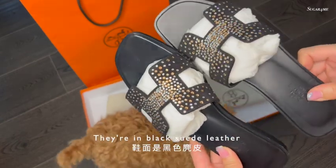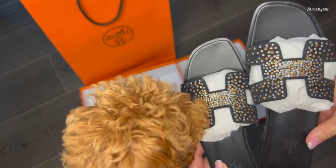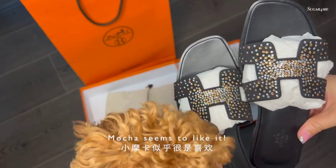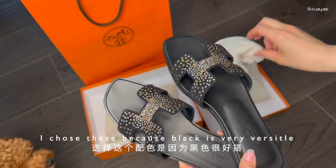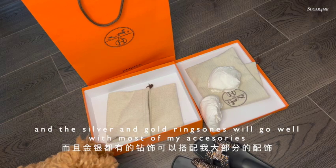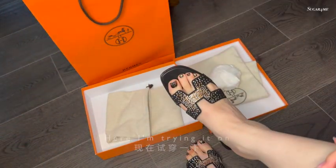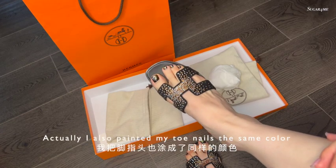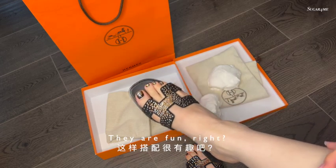They're in black suede leather and decorated with both silver and gold rhinestones. Mocha likes it. I chose these because black is very versatile, and the silver and gold rhinestones will go well with most of my accessories. Here I'm trying it on. Actually, I also painted my toenails the same color, just to match with these shoes. They're fun, right?